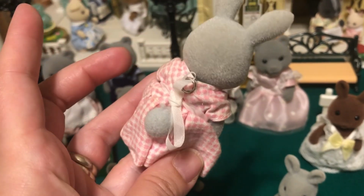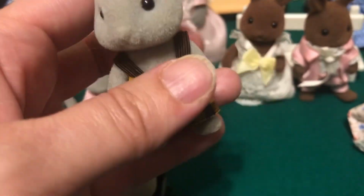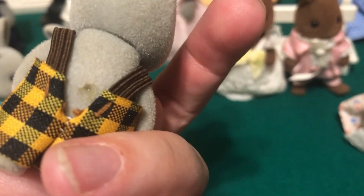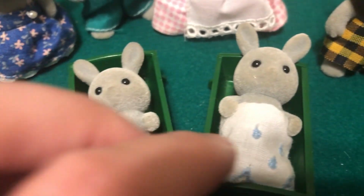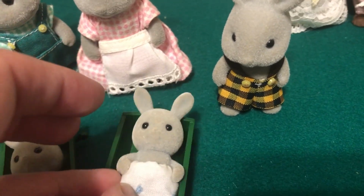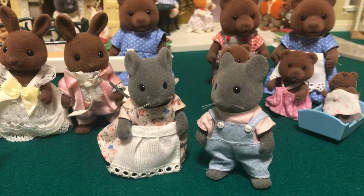They probably need washed. They've got a little bit of dirt, but these clothes are just in pristine condition given the age. He is missing his tail, but his little overalls are still bright. And we've got 2 babies, so we have Sandy over here on the right, and then Coral, the brother, on the left, who does not have an outfit on.